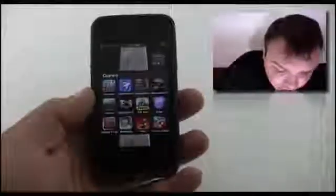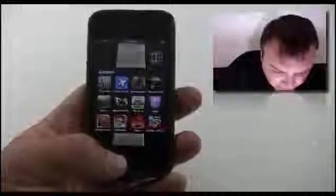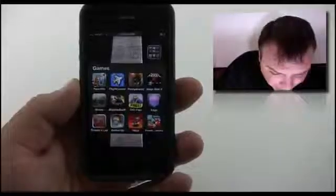Games 2 folder, stuff I don't play as much, but I have. Dragon Lair, Ninja, that's not the full name of it, but that's what it is. Mega Man 2, just a bunch of other random games. Farmville, I really don't even play. I don't know why it's in there.